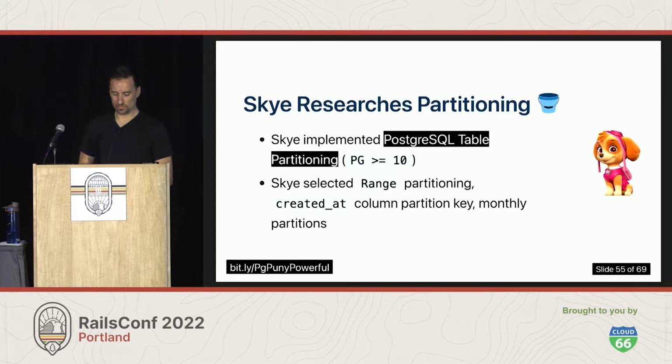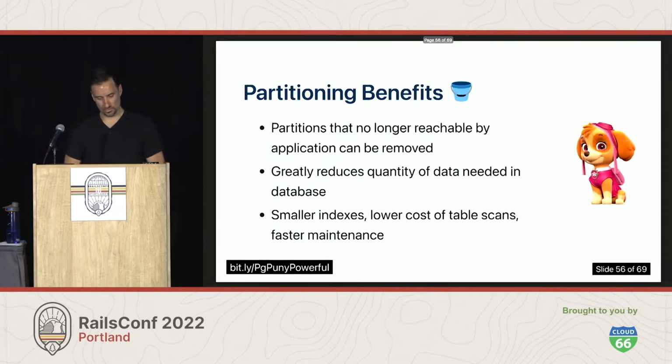What do people do with these inputs? And she finds Postgres' native table partitioning, which is available since Postgres 10. There's a number of partitioning types, but she selects range partitioning and the created_at column as a partition key. And she wants to create monthly partitions. So we're gonna take that original unpartitioned table and slice it up into month chunks. What are some of the benefits to doing that? The biggest one is partitions that are no longer reachable from the application can be detached or removed from the database, which I'll discuss further.